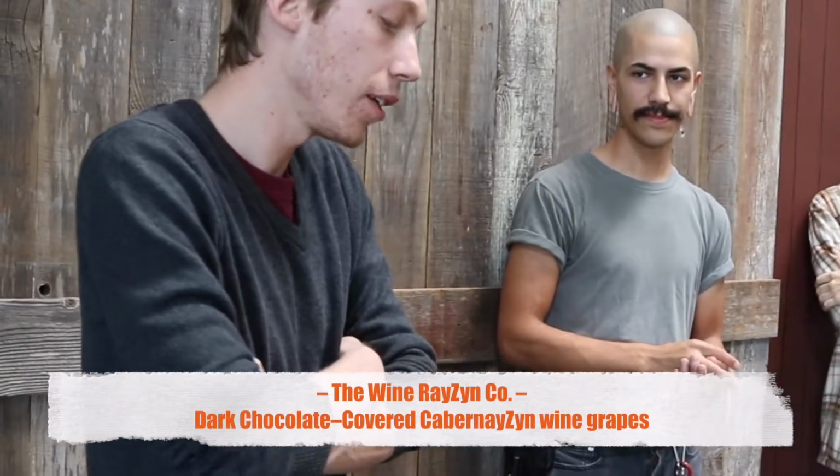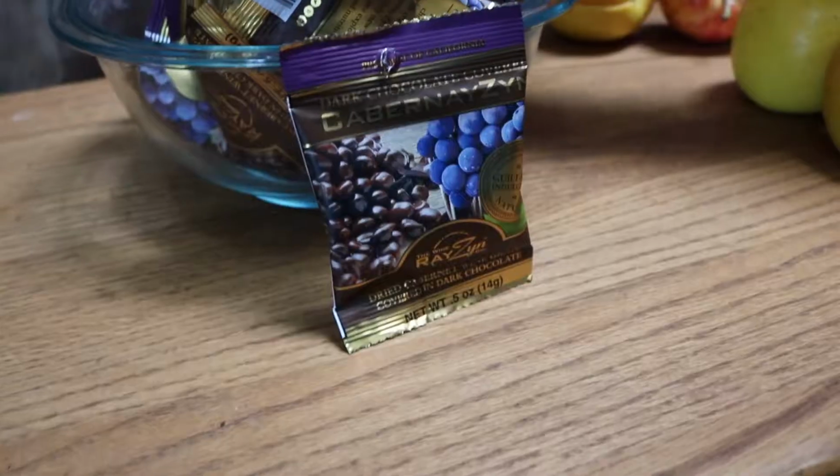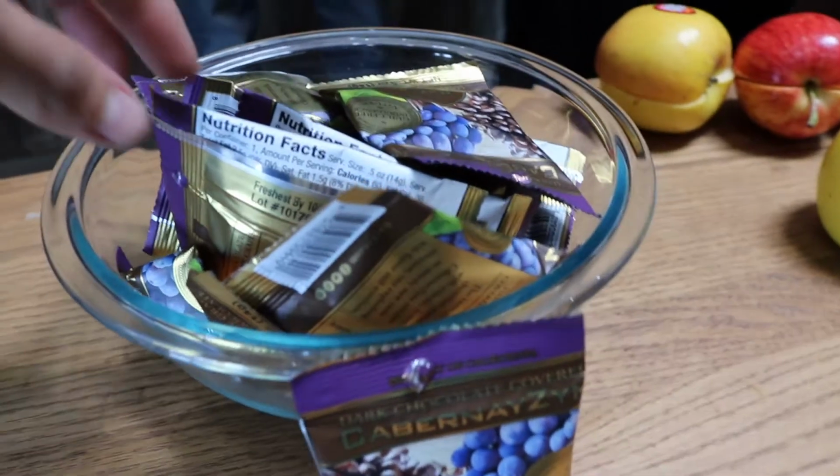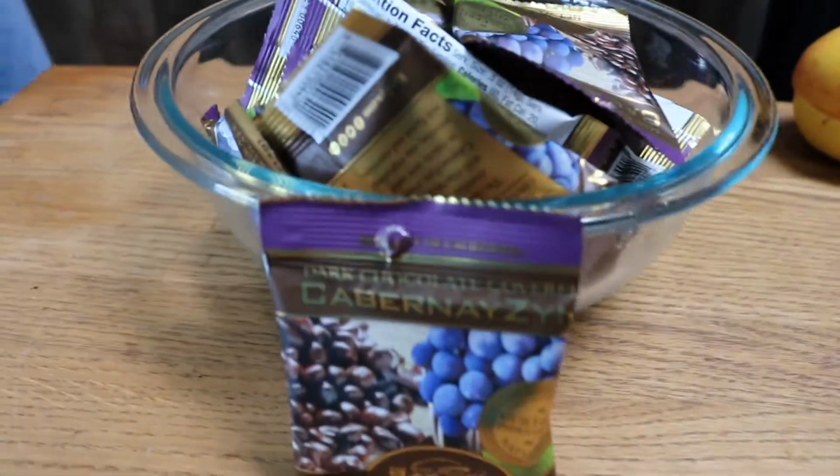All right, so the snack I have for you guys to try today is coming to us from a local company based out of Napa called the RayZyn Company. Unlike other raisins, which are generally grapes grown to make raisins, they use leftover wine grapes that don't make it into the winemaking process. So it's a bit of a unique flavor that you don't normally get in a wine grape.